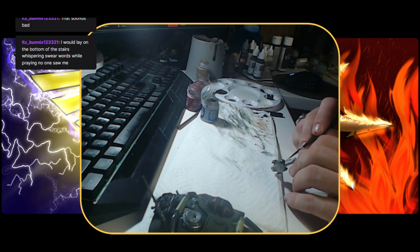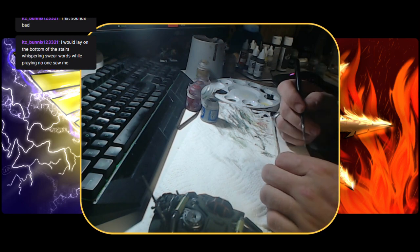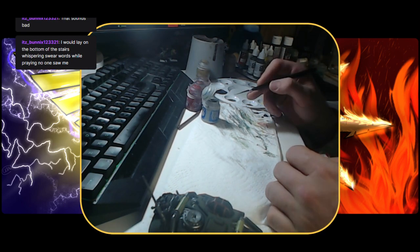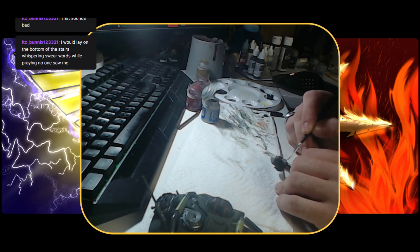Alright, and right here. Gotta make it look gray. A bunch of detail area, so gotta make it look nice. Actually waited for the red. Noisy paint.